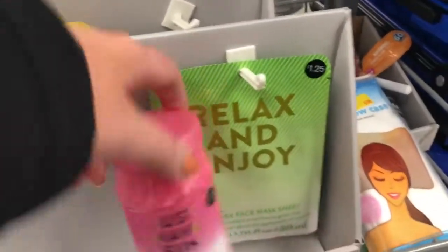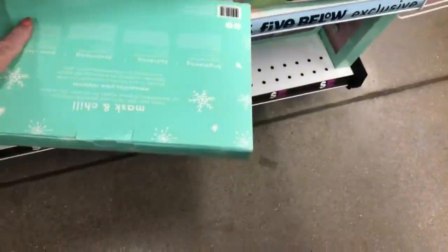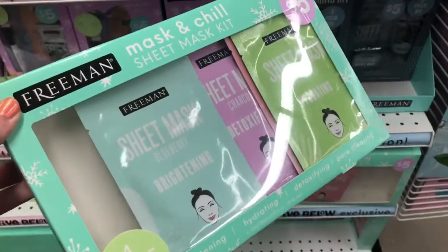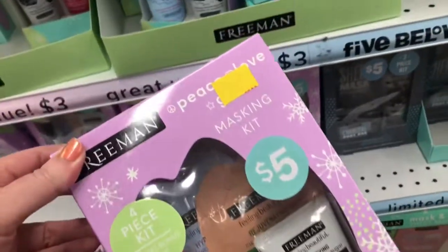All these nail polishes are pretty. They have nail polish gift sets too. And then they have these beauty gifts. So they have bath salt. Down here they have face masks. You could just buy it for $5 and then split them all up to different people.